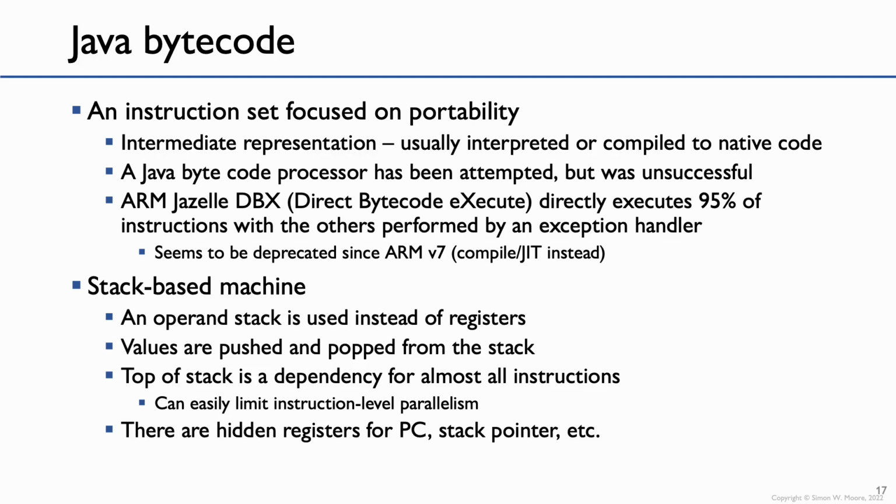Java bytecode is a stack-based machine. So this is where, rather than a register file, you have an operand stack. Values are pushed and popped from the stack. The top of stack is a dependency for most instructions. So this is a bit like having an accumulator machine, but it's a little bit more flexible because you can store more recently used values. Nevertheless, because you tend to have this dependency on the top of the stack, it can very easily limit instruction level parallelism. There are hidden registers for very specific functions like the program counter and the stack pointer and so on.